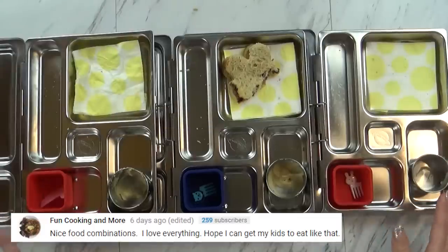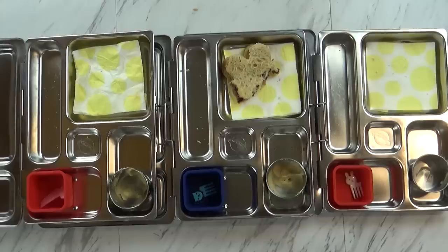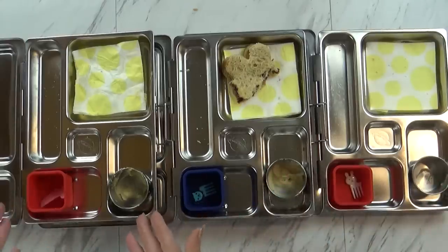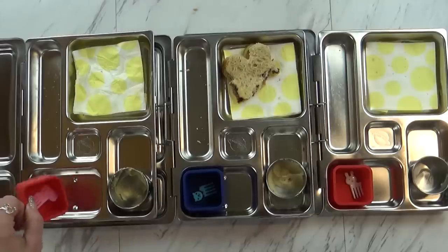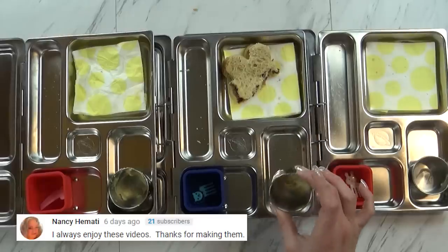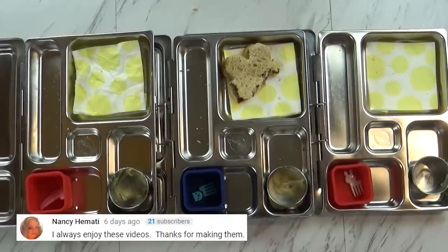Okay friends, lunch is over. I've got Mackenzie and Jackson here to tell me how it went. What do you guys think? It was good. It was good. Well, I can see that you really liked it, and I can see that Lily really liked it. I know she really loved the blueberries most of all. But Jackson, he has a little bit of a sandwich left and a little bit of hummus. What happened, Jack? I was full. You were full? But what was your favorite part?